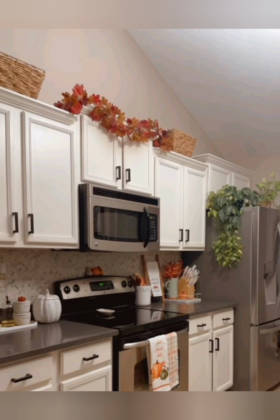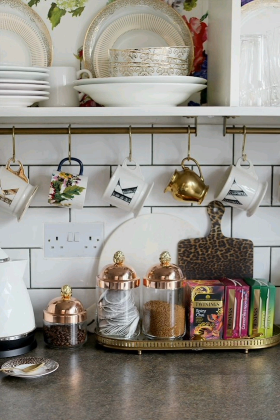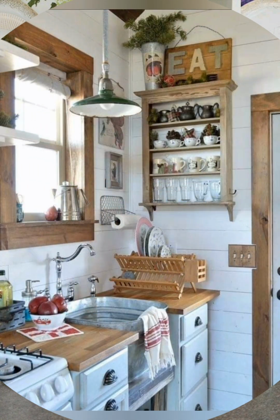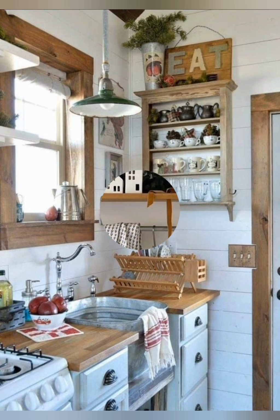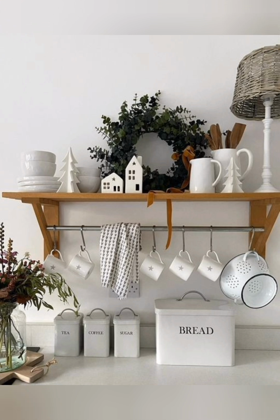Today in this video I share with you some kitchen decoration ideas. Let's see the video. Here are a few kitchen decoration ideas blending both functional and stylish elements.